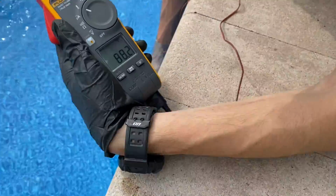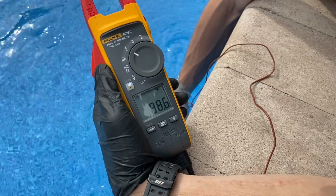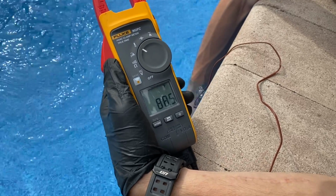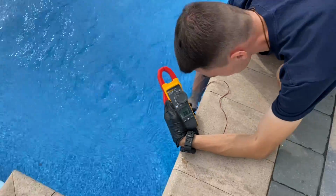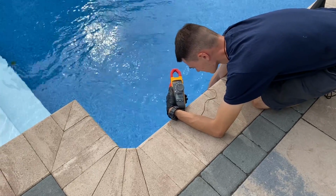Look at that. Now we're at 88.5 degrees and climbing. 88.5. And we were at what? 82. Mm-hmm. So 6 degrees hotter. Again, it really shouldn't make a difference, but just my observation.